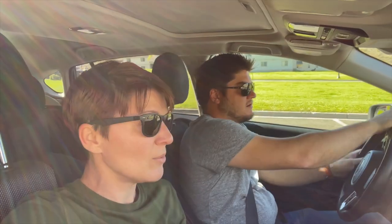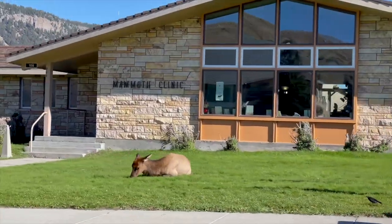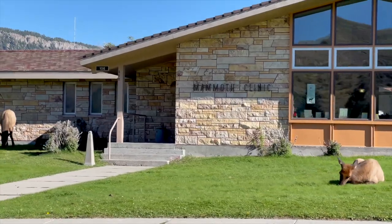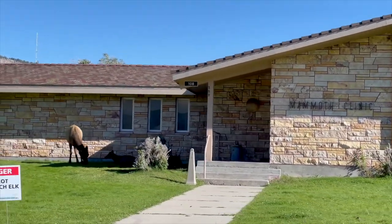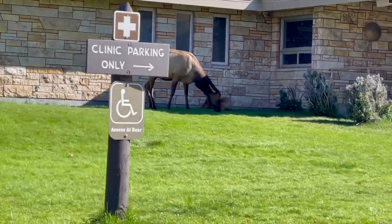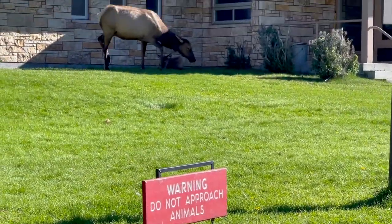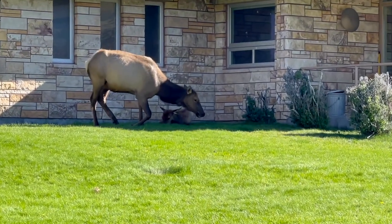Dropping off a postcard for the niece. Oh, there's some elk. Just hanging out like a lawn ornament. Oh, that one has a baby. Warning, do not approach animals. Yeah, definitely. That is a mom.